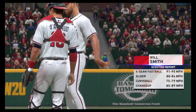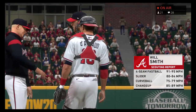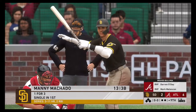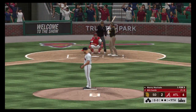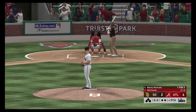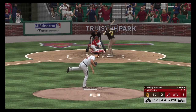Will Smith enters the game from the pen, and because this is a non-save situation, it's evident that they're just trying to get him some work after having not thrown in several days. Yeah, and this is all about just getting him some work, guys. He hasn't had a chance to come in and close the game out for several days now, so they're just hoping they can keep him sharp and give him the chance to pitch in a real game situation here.